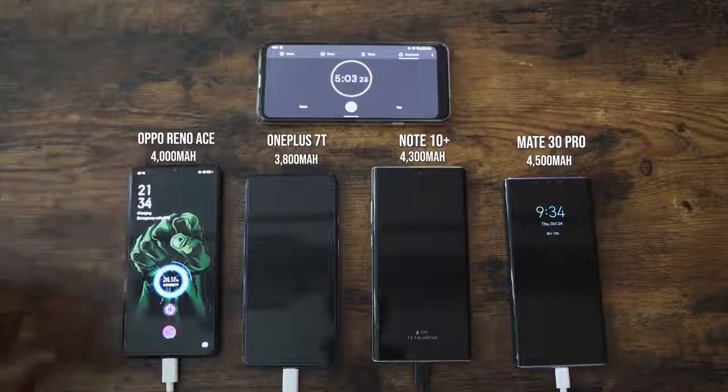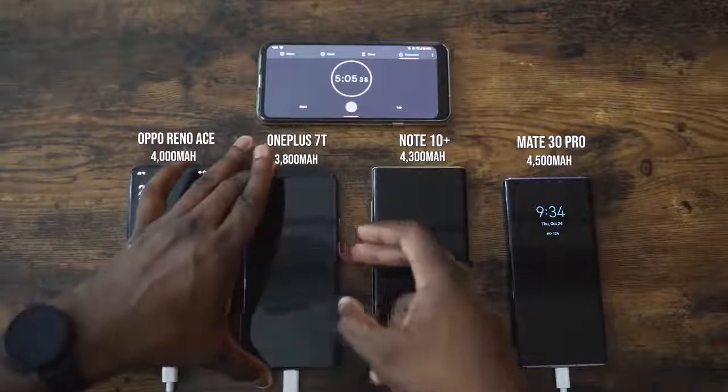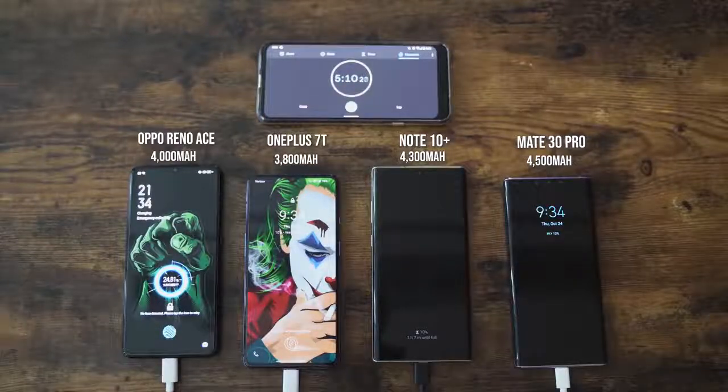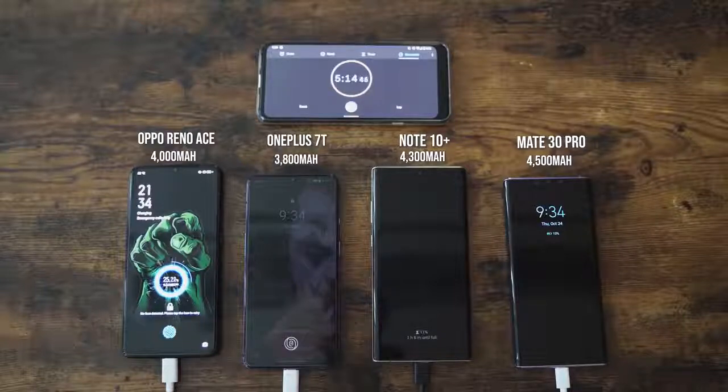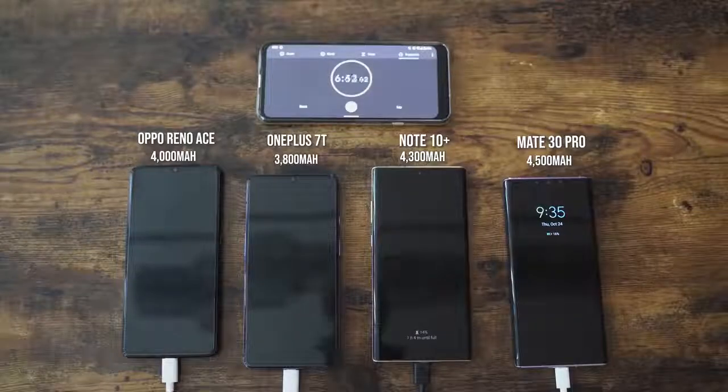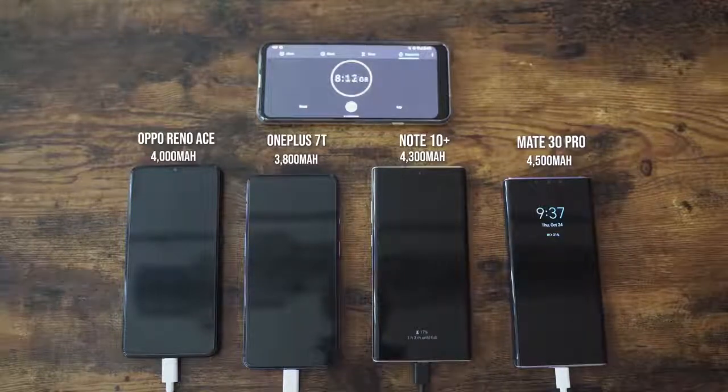And at 5 minutes, it is at 24%. That is insane. That's at 10% for the OnePlus 7T, the Galaxy's at 10, and the Mate 30 Pro is at 13. That's ridiculous. At 5 minutes, 24% charge, which is fantastic. That's great. It means that, look, you can quickly top off your device. Even if you had zero juice on there, you've got enough for you to just get the day going, which is great. So we're gonna move on to 10 minutes, 20, 30, and then we'll see what else we can do with the rest of the time we have.